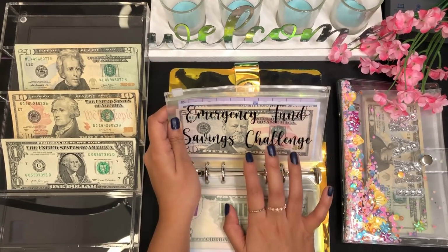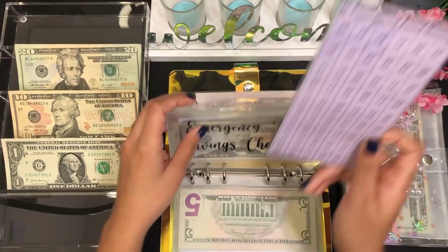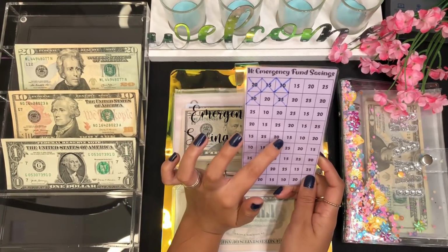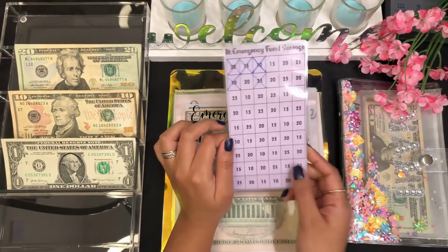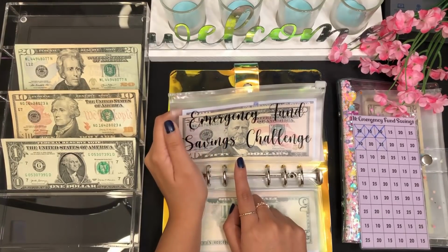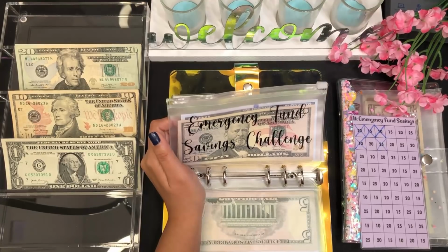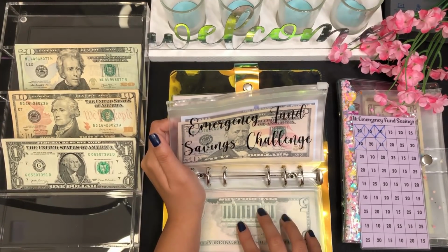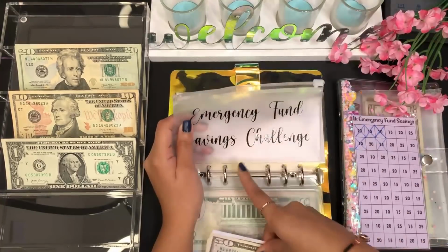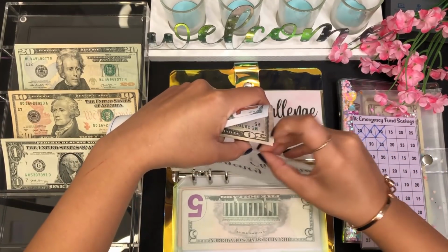And this envelope, I do have it available on my Etsy shop as well. This envelope will come along with your emergency fund savings tracker. And this should all equal $1,000 after you're done with this savings challenge. So if you have been watching my videos lately, I had a white vinyl here for my envelope, but I changed it to black because I feel like I just like the black better, like how it looks on here. So yeah. If you've noticed too, I just changed my envelope to the black vinyl, which I think it looks really pretty.